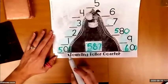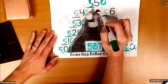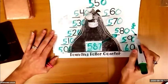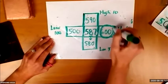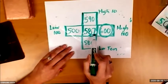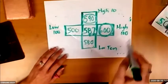If we wanted to solve this with the roller coaster, it would be 500, 510, 520, 530, 540, 550, 560, 570, 580. Look at that, that's where our number is. 590. And we can see if we're in the 580s that we would round forward or up to 600. So this would show us 600. If we wanted to switch and round to the tens, 587, just like our song says, we look to the right. This is a 7. So it would go up, because it's greater than the midpoint of 5. Okay, so this is just to identify your benchmark numbers.